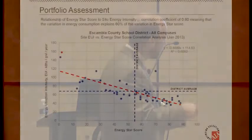I know you can't read this list, but this is all of their campuses from top to bottom, and you start out with an Energy Star score of 88, and you go all the way down to an Energy Star score of 1. The building we're talking about scored a 2. So obviously it doesn't take a rocket scientist to figure out it's probably not a good building. And here's our district average. There's your Energy Star threshold.